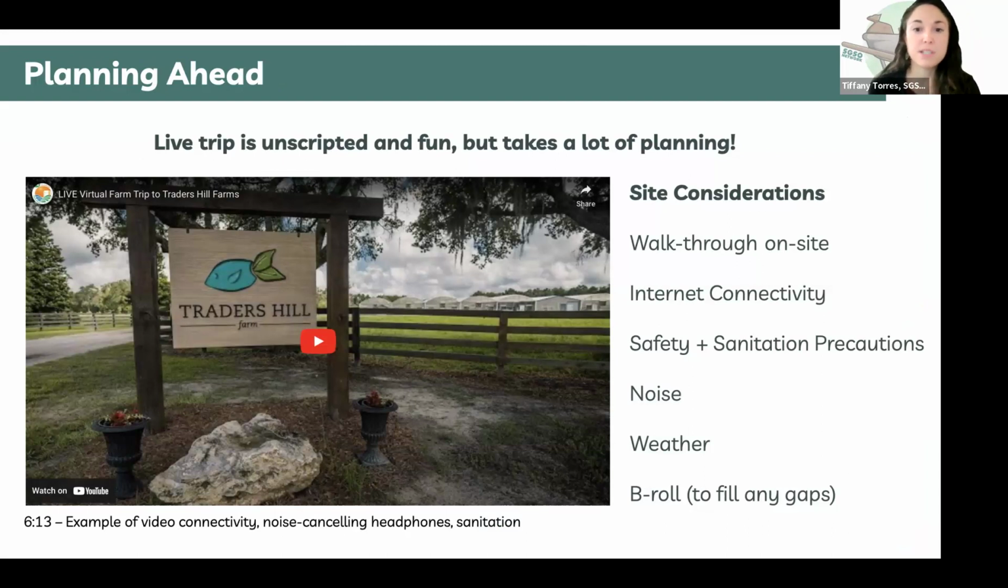There also might be some safety and sanitation precautions that you need to work through, depending on where you're going in the farm, like wiping your feet or whatever precautions are in place there for food safety reasons. It might be too noisy, so noise canceling headsets are very helpful in that regard. And then of course, weather, if you're going to be in an outdoor experience.